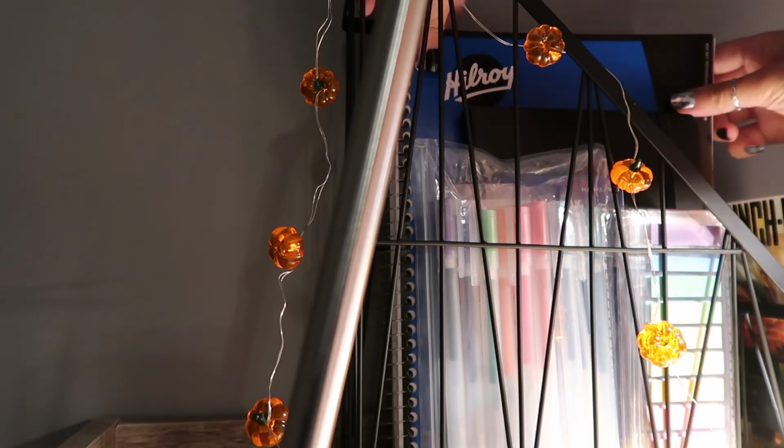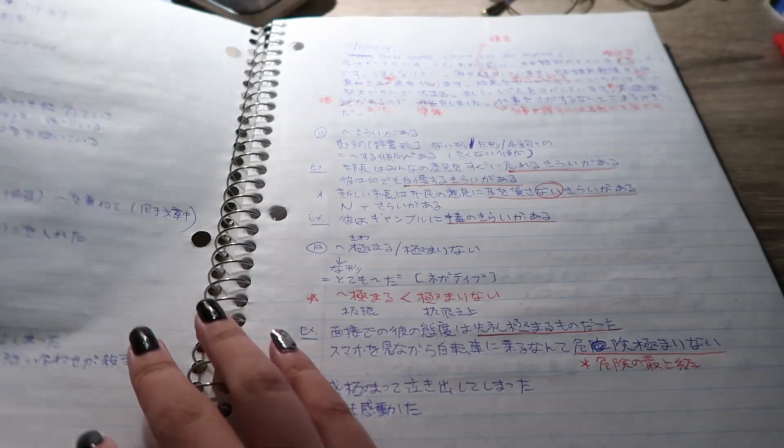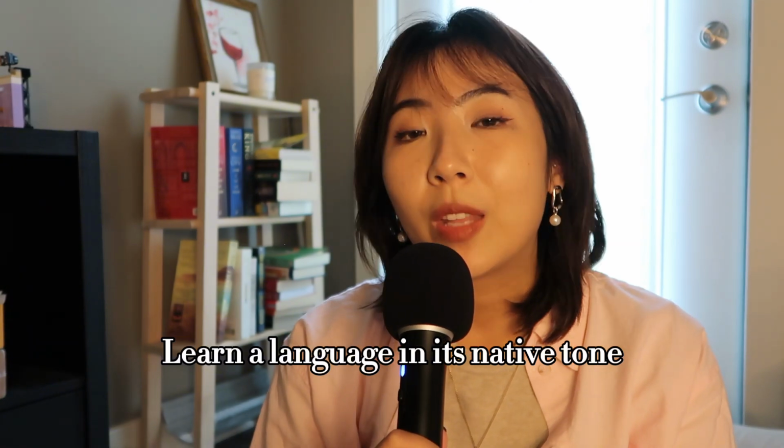When I was learning Japanese, we were not allowed to speak English in class. We had to learn everything in Japanese. The biggest lesson I've learned is that it's important to learn a language in its native tone. Of course, this doesn't mean to avoid translations entirely.